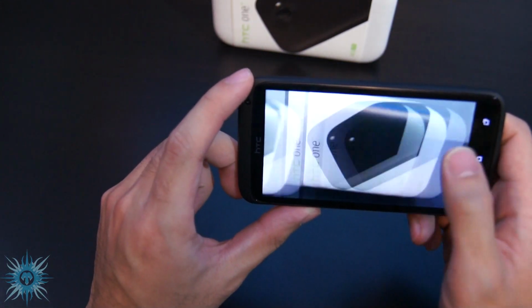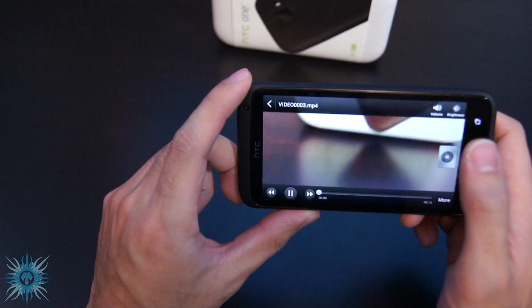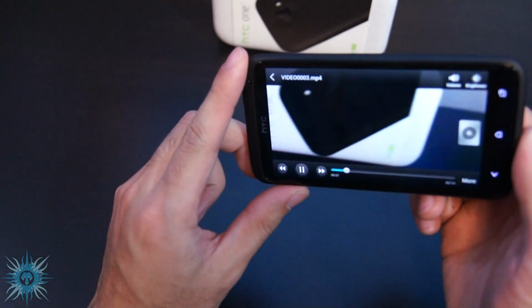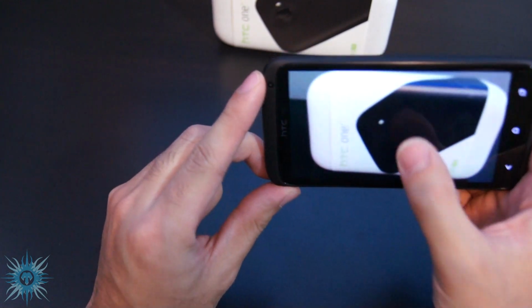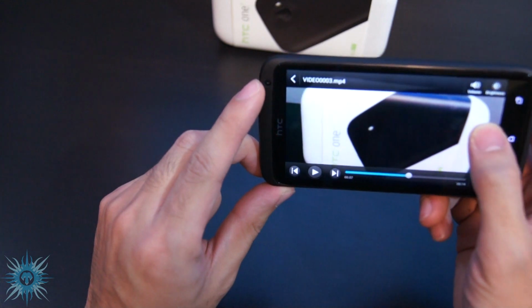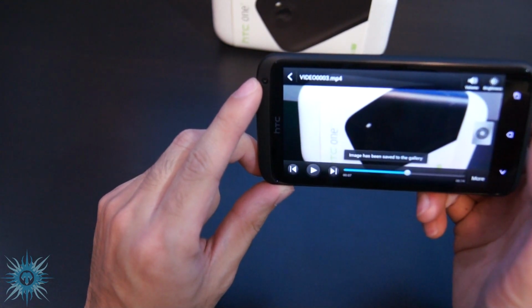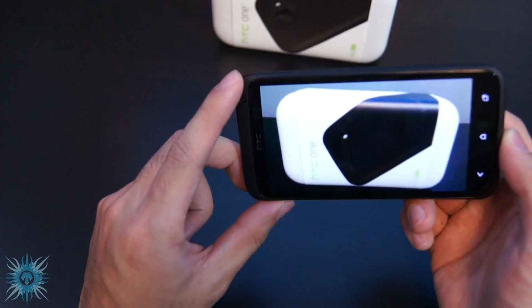There's your video and your 2 pictures, and if you play back the video, and if you like a certain freeze frame, you can just pause it and take a screen capture of that frame. So that's added to your gallery as well, which I thought was a pretty cool feature.